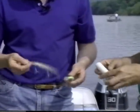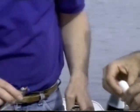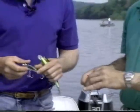Okay, now I got boxes full of the bombers. These are 2 of my favorite colors here. I also like a red and white pattern, which works. You're getting all kind of action on that rod. Good. Top water is another way to go.